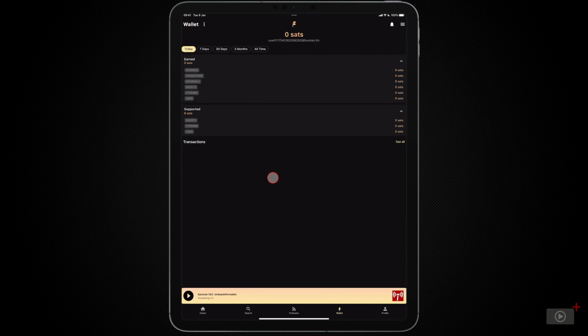Okay, so what can I do about it? Well, what I can do about this is I can now fund my wallet. And I already have some sats in a separate external wallet. I will show you how to purchase some sats, probably in part 2 of this Lightning Network primer. But I've got some sats on an external wallet. I'm going to transfer them into this wallet so I can start supporting my favorite podcasts.